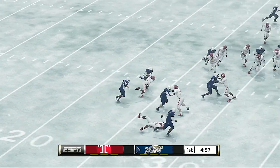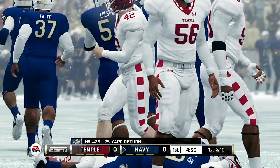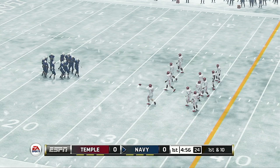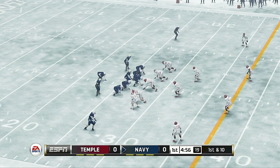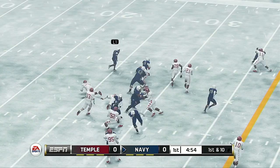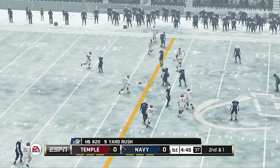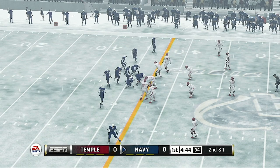Taken from the 3-yard line. So let's see what the offense can do as they come out onto the field. And now he pitches it. Gains his way to the 36-yard line. They run the option, and the pitch man will get credit for a 9-yard gain.